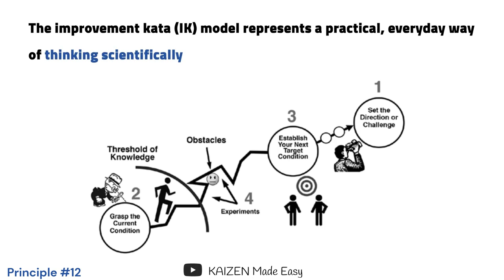This figure represents an intuitive visual summary of the desired pattern. 1. Set the direction or challenge. The challenge, usually set by management, may often seem out of reach, maybe even impossible, and thus forces the learner to break down the problem and learn through shorter-term target conditions. It is typically 6 months to 1 year out.